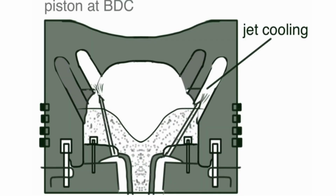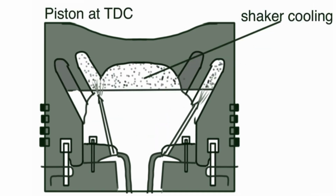In some piston designs, a nozzle plate and nozzle are provided inside the piston. The oil is sprayed using the nozzles onto the underside of the crown, providing better cooling.